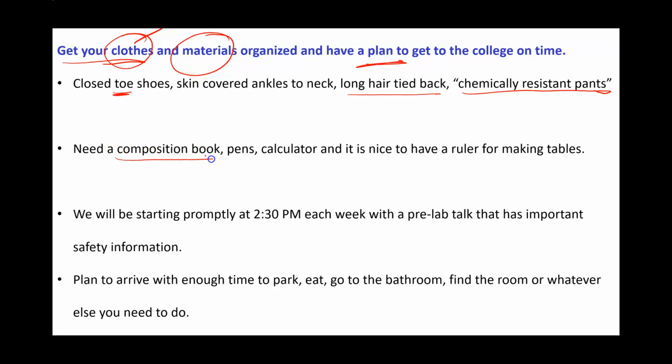Materials, you're going to need a bound composition book. Just go to the dollar store, grab one. You want a bunch of pens. We don't use pencil in our lab notebooks. That's a matter of professional practice. This is original scientific experimental data. We don't want any accusations when we're a STEM professional that data got altered after the experiment.